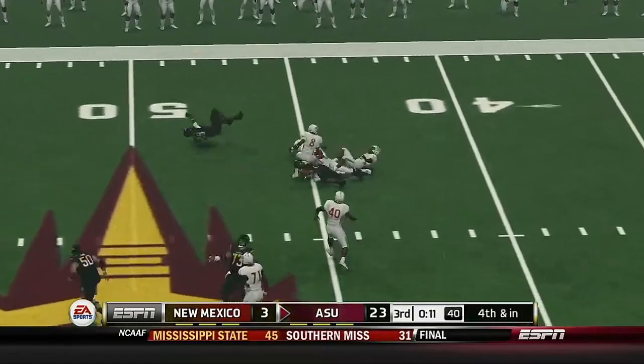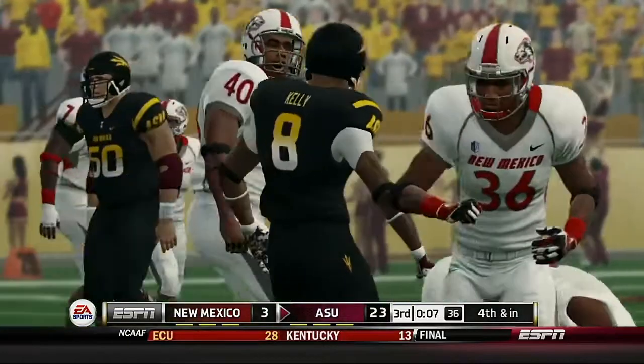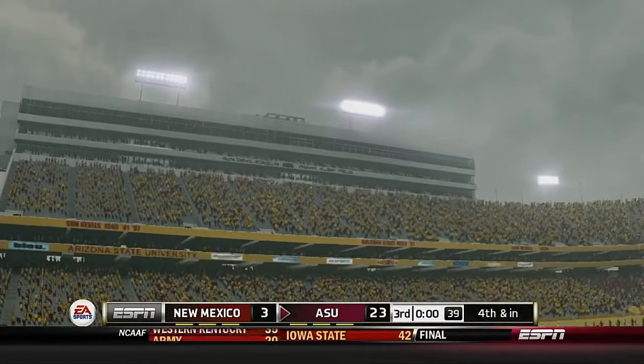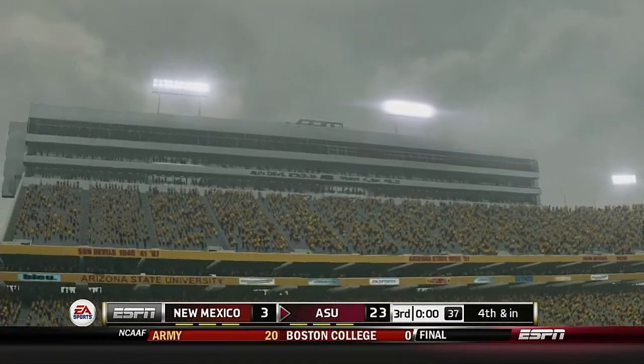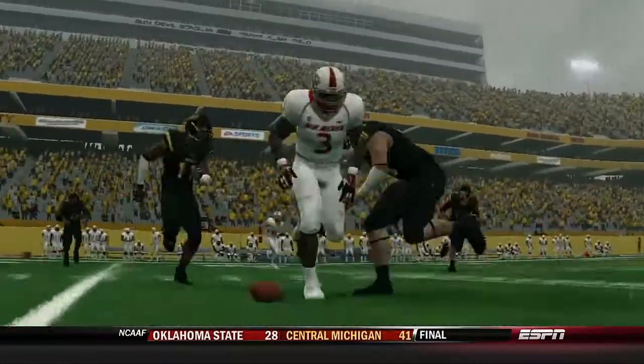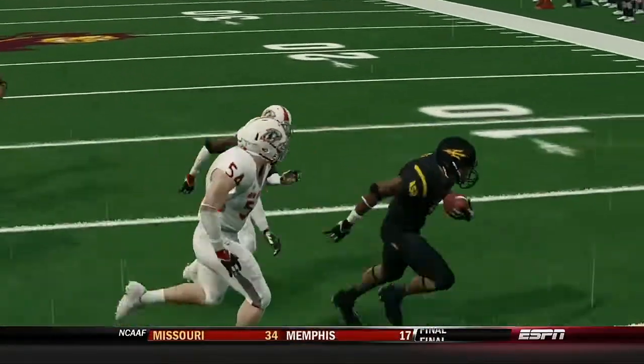Now he pitches it. He gets out to about the 45-yard line. That makes it fourth and inches. One more quarter to play. This one appears to be well under control. 23-3, Sun Devil.